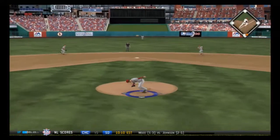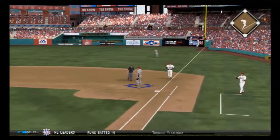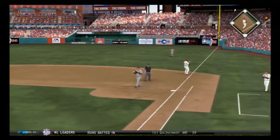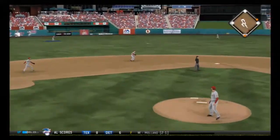Wade Miley can't field that, and Rendon will. Actually, I watched this replay, and I thought he had him in time. He's aboard easily. They're 1-2. I thought he had him in time, but I guess he didn't. But they're going to score a run here.